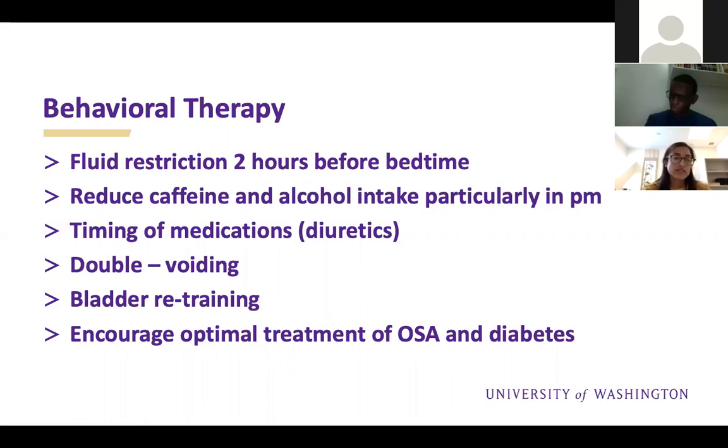Bladder retraining is a little less intuitive, but I have a handout that I'll give to patients who mostly have urgency frequency without excessive fluid intake. And it's kind of like physical therapy or rehab for the bladder, where they are taken through a guided sequence of exercises to improve their bladder capacity. And I tell them that it's like any exercise. You have to be consistent if you want it to work, but it can be very effective.